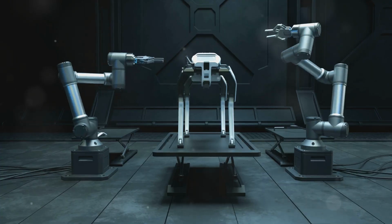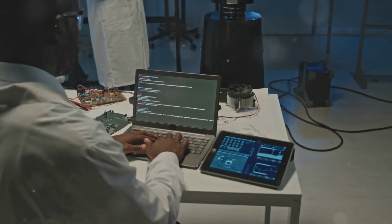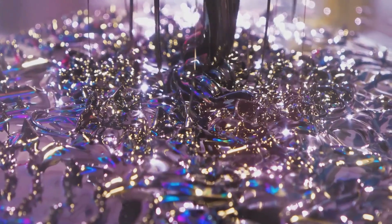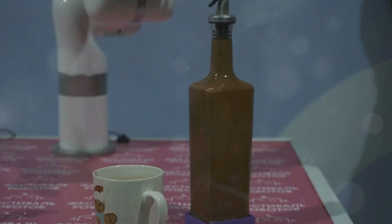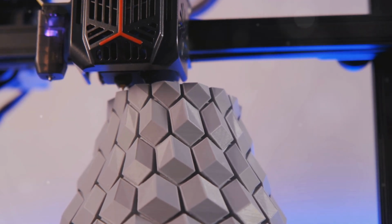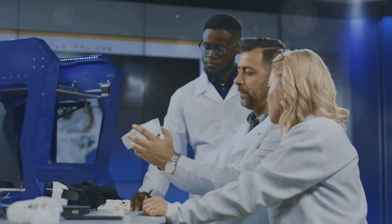One of the most fascinating aspects of programmable matter is its ability to self-assemble. By programming simple rules into each catom, scientists can create complex structures without the need for human intervention. These rules might dictate how catoms attract or repel each other, how they move, and how they respond to external stimuli. From these simple instructions, intricate patterns and structures can emerge, much like the way cells organize themselves into tissues and organs.